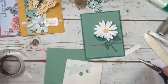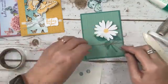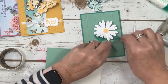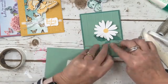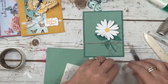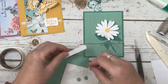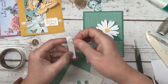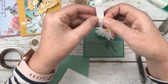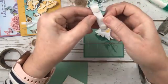And I am going to glue dot that down because I'm pretty sure it's going to move. So I'm kind of squishing the glue dot in here. And then you can put your little strings wherever you want them as well. Then our sentiment, maybe we'll put it over here. I'm going to pop that up as well. Yeah, wasn't sure if the big dimensionals would be too big, but they seem fine.